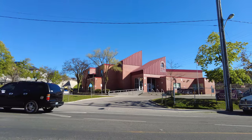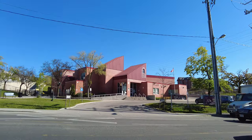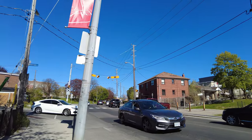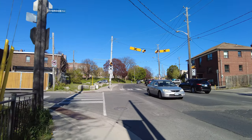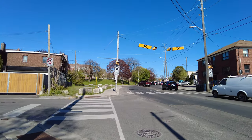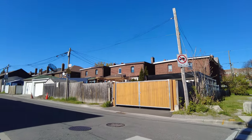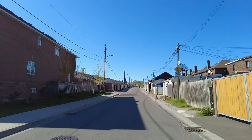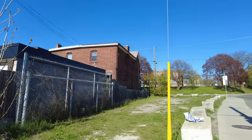St. Nicholas of Bari Catholic School. I'm sure if I try to say that, I'll get it wrong. So we are to the northwest of downtown. There's a street that's mostly a laneway. It's got the backside of a lot of those properties.